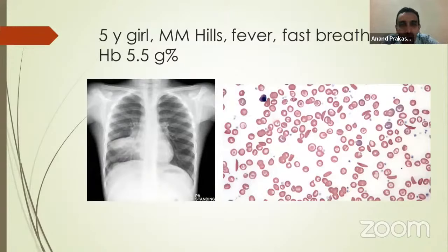That's wonderful. Okay, so from MM Hills, fever, fast breathing and all that. So what is this? Why is everybody coming on one diagnosis? This is an easy diagnosis.